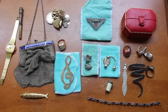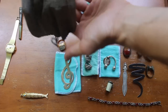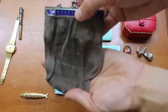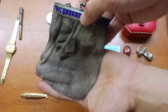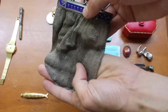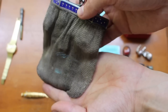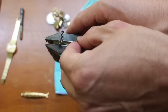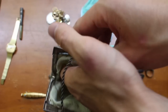Now, the moment you didn't know you were all waiting for, but surely are, is this. This is something that I've been looking for, literally, years. I saw on a TV show once, maybe it was American Pickers, or it might have been Antiques Roadshow, where they said that there are these very finely made chain link mesh sterling silver purses out there. And these are handmade, and they can go for thousands of dollars. Now, some of them only go for hundreds, and this may be the case for this one. I don't know. I still need to do a lot more research.